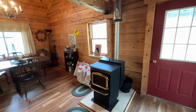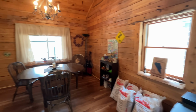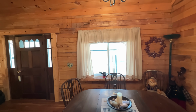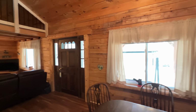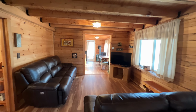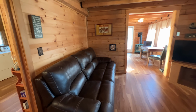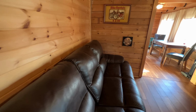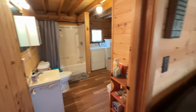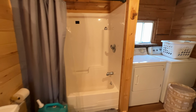Got a pellet stove at this end of the cabin for heat. Here's your dining area. Kind of the family room area. Very comfortable, plush. I do not believe it's leather. They may be, but very nice couches nonetheless. Got a full bath. Washer and dryer.